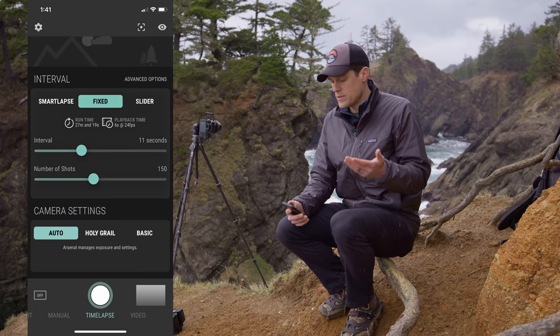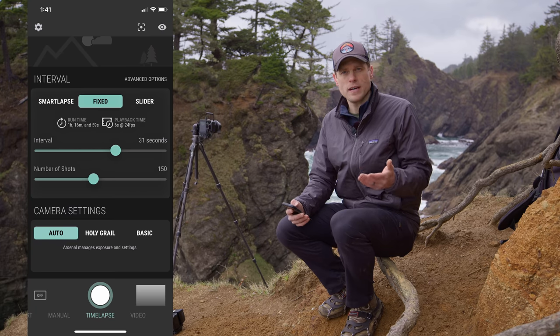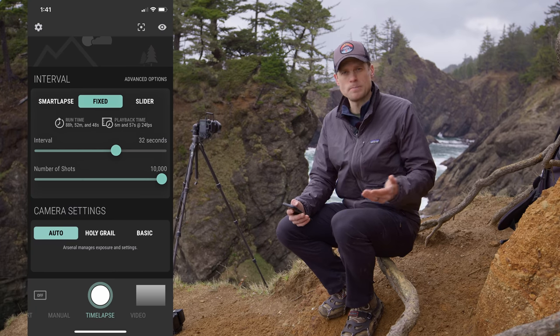You're welcome. Now, Arsenal's Holy Grail mode actually isn't the only way you can shoot a Holy Grail within Arsenal. You can keep things really simple and use its fixed auto mode as well. Then you only have to choose your interval and your number of shots, and Arsenal will handle everything for you. I will say, if you're planning on going into the night with Arsenal's fixed auto, make sure you still set your interval to around 30 seconds to give Arsenal enough time for a 25 second or so exposure when it needs it.